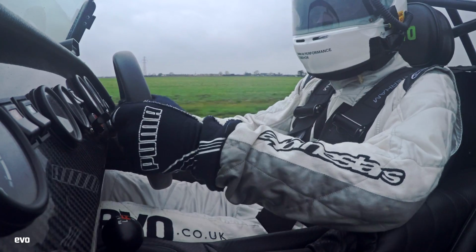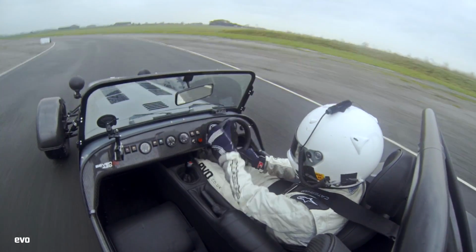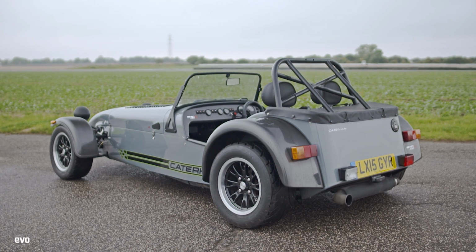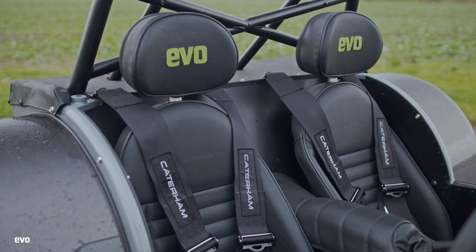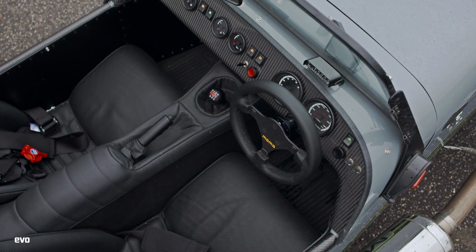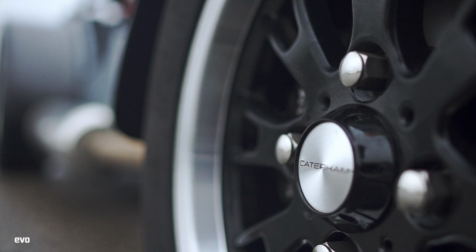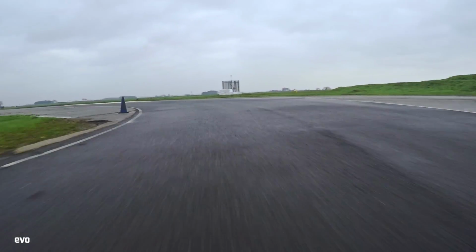That means a 2 litre 4-cylinder, 210 horsepower. So it's properly quick. They only weigh about 540 kilos. But we haven't gone for full lap time spec. We've got less aggressive tyres than the full-on track tyres, although they still work really well. A 6-speed manual is an option, which we had to have because it's just such a cool little box. Limited slip diff, obviously.